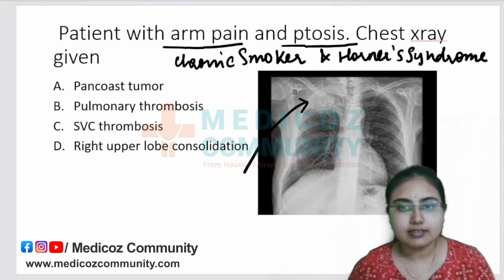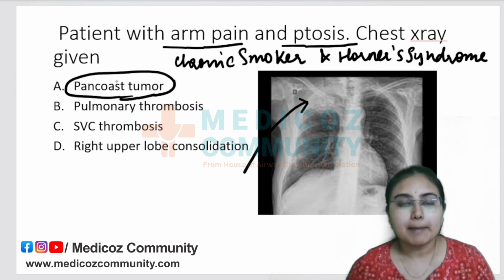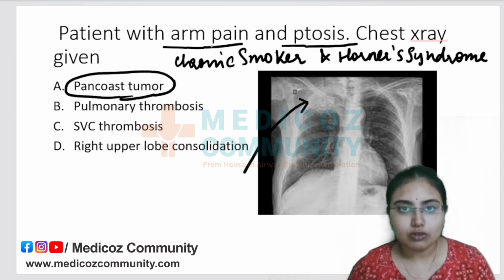Alright, so what is this? You can see the right upper lobe is somewhere involved. You were asked to identify what could be the likely cause. The answer here again was something very straightforward. Pancoast tumor. Okay, so Pancoast tumor was the answer. Pancoast tumor, because of its impingement on the sympathetic chain, can cause Horner syndrome, and also because the brachial plexus is close by, your C8 T1 is close by, so you're getting your arm pain.